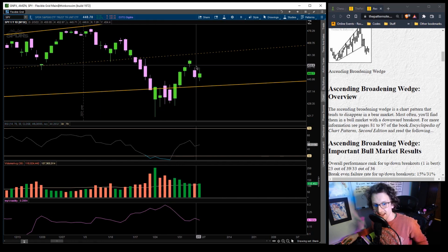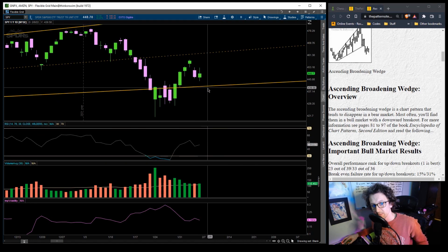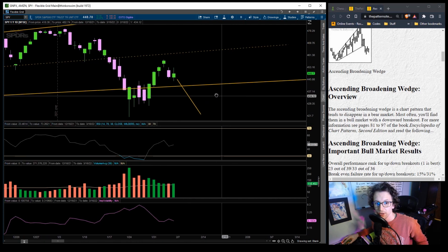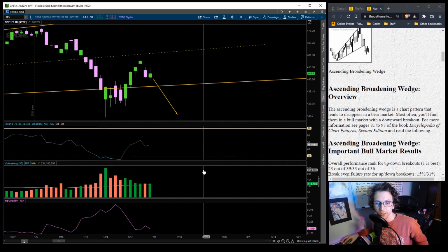So what do I think is happening? I think that what we're going to see is the price break down and out. I think we're going to see a bust downward. We've already experienced a couple of pullbacks on this pattern. So if the SPY were to head lower, how much lower could it go?